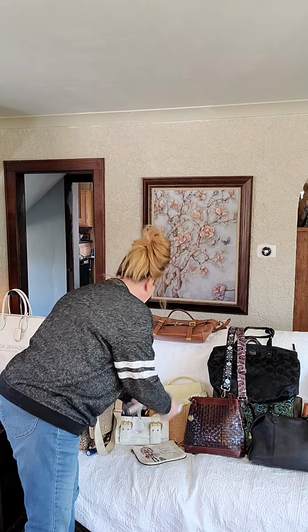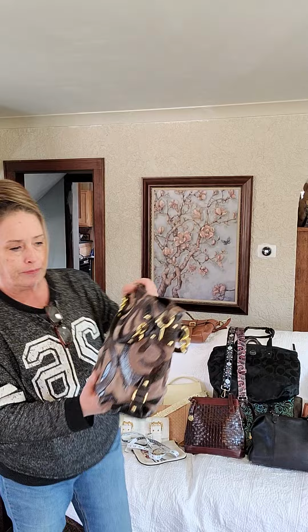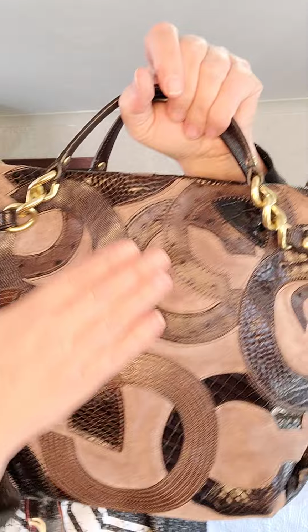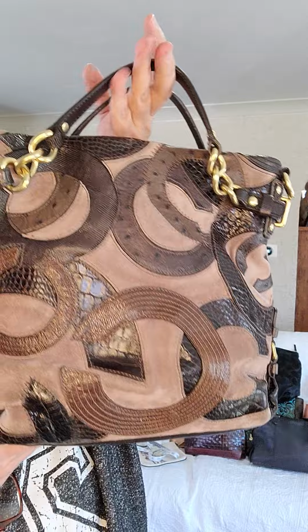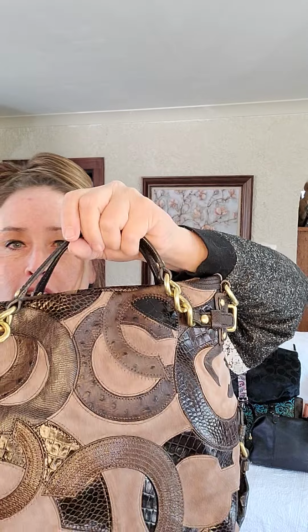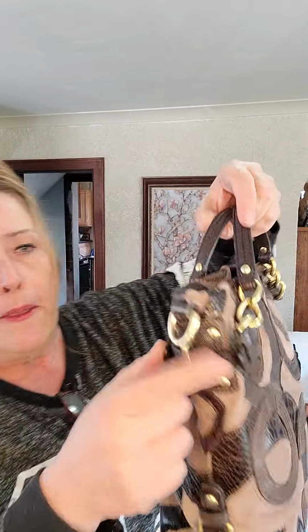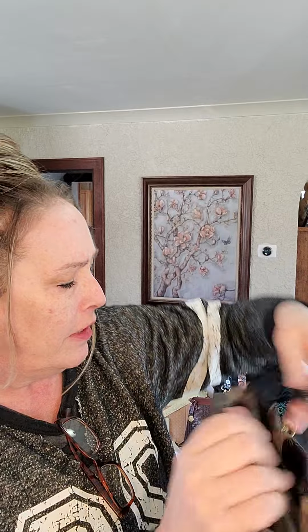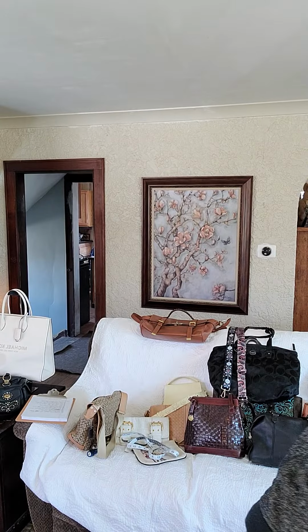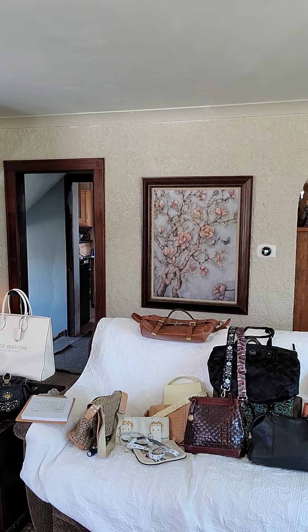Another one of my rehab bags. I did fix it up. Check them out. The suede. This was a labor of love. Beautiful condition now. Isn't she darling? Just darling. It didn't come with a crossbody strap. Get all the strap out of there.